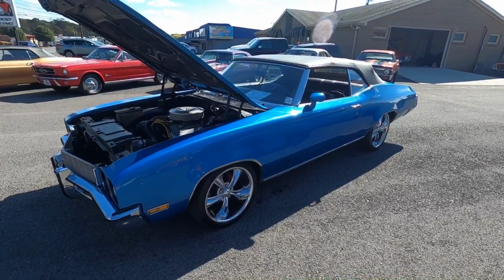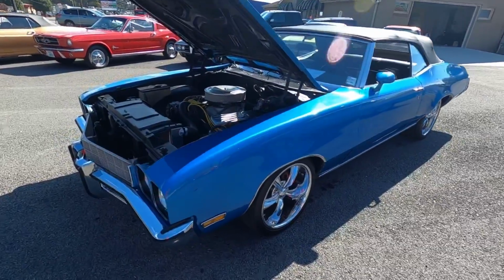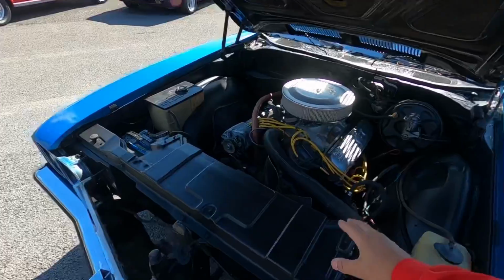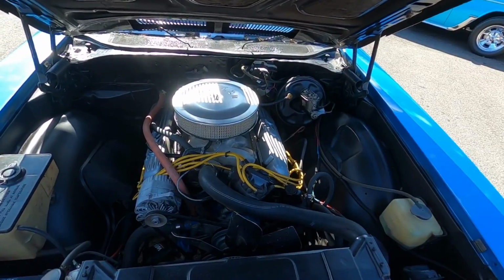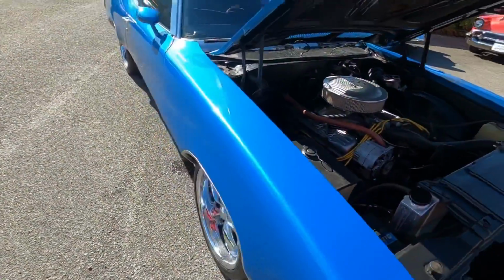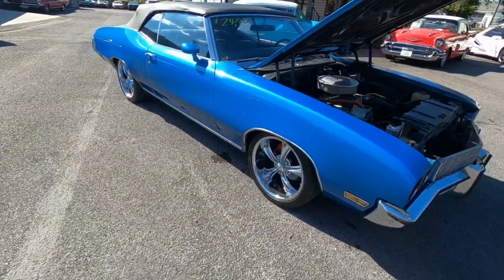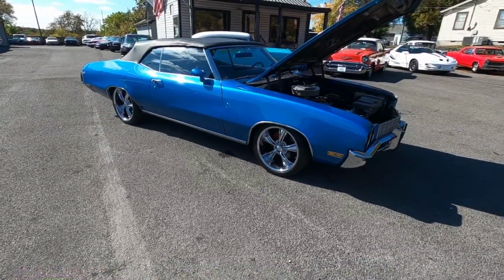We're going to be riding around in this 1972 Buick Skylark Convertible. It's got a 455 under the hood. It's got an oversized aluminum radiator. Looks like power steering, power brakes. This should be a pretty fun test drive. Of course, we're going to be taking it down the road, and anything that I see that's wrong with it, you'll know about it. Detailed pictures, finance, and shipping at maplemotors.com.